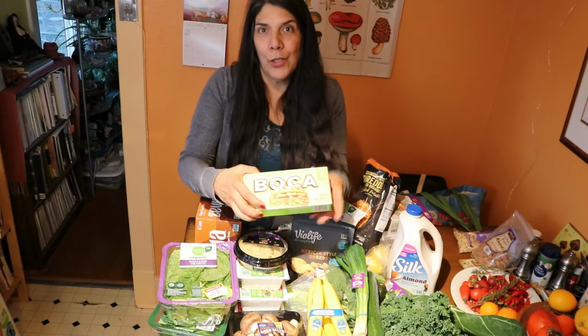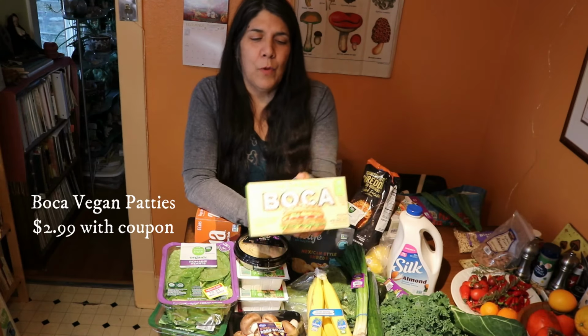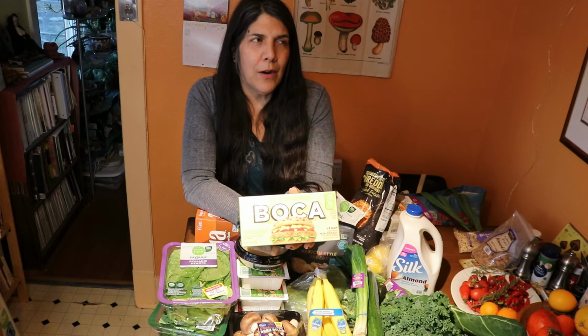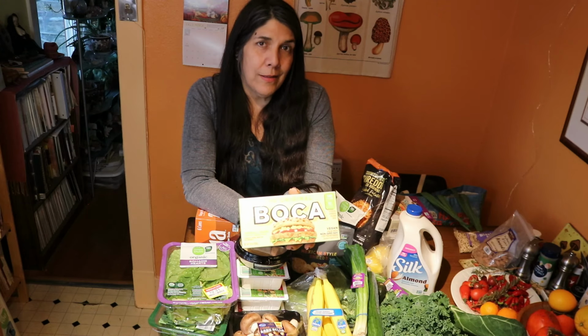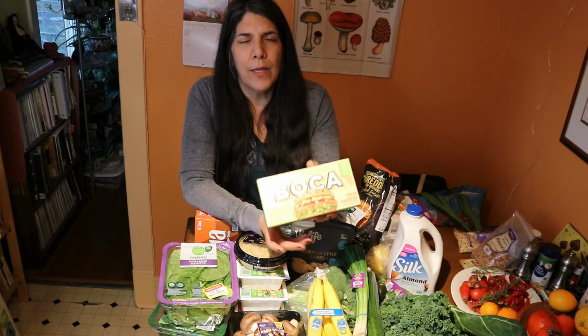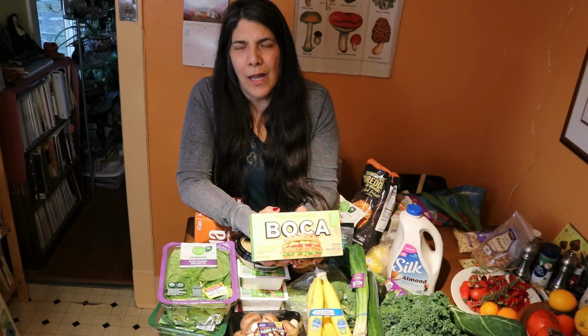I also had a coupon that was about to expire for a Boca product, which I used to really like their chicken style nuggets, but our grocery store isn't carrying them anymore. In fact, the only Boca products they had were veggie burgers or some sort of beef style crumbles, which I don't use a lot.